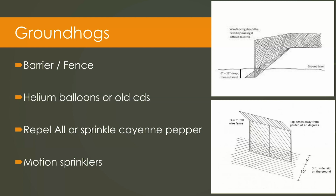Other items that we recommend are helium balloons. If you put helium balloons at like waist level, they move when the wind blows, and so it spooks the groundhog, and they'll usually run away. If you have old CDs around your house that you don't know what to do with, hang them on strings through your garden. The iridescence, the shimmer of it, kind of spooks the groundhogs as well. So there are different options so that you can deter the groundhog from going into your garden or digging in certain areas of your yard.